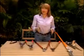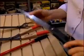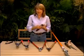Now for the branches that are larger than 1.5 inches, for a small investment and a little bit of elbow grease, you can invest in one of these. It's simply a handsaw. It works wonders on those big branches, plus it folds up nicely so you can take it on a camping trip.